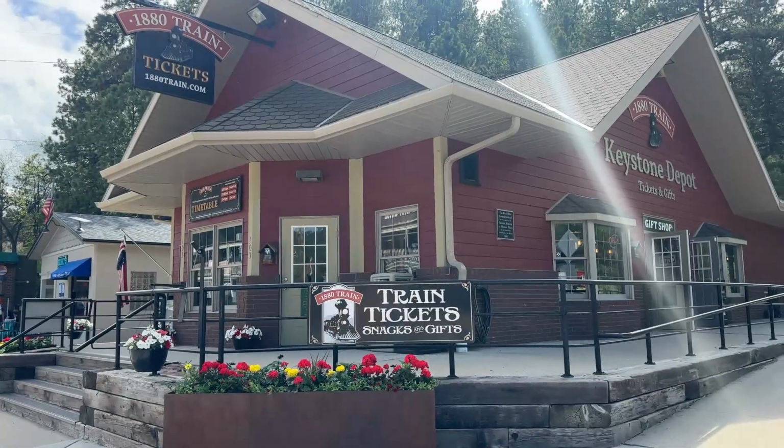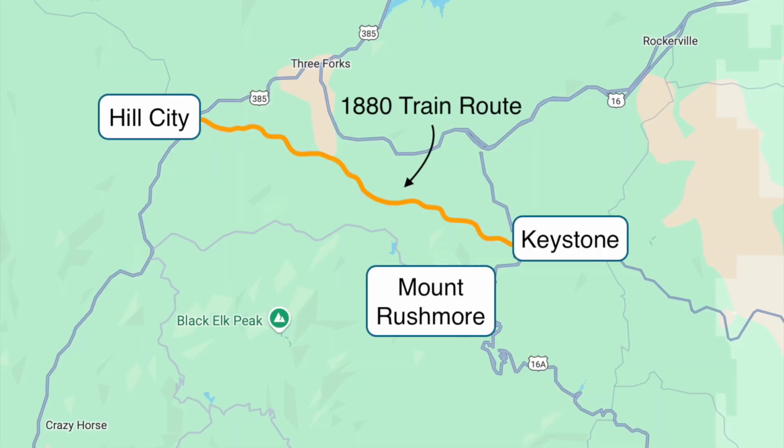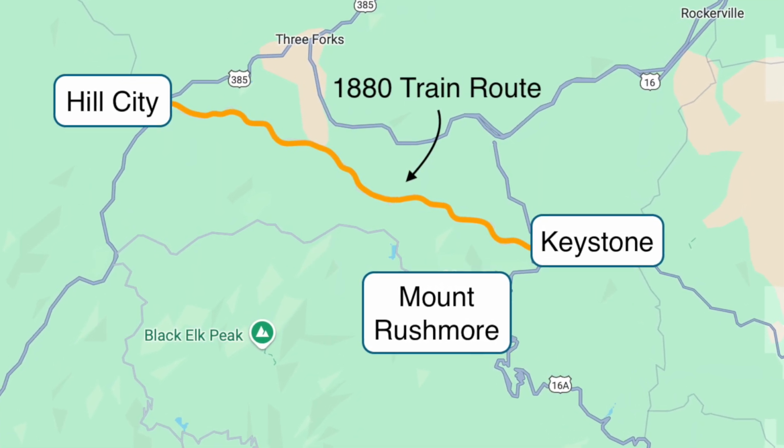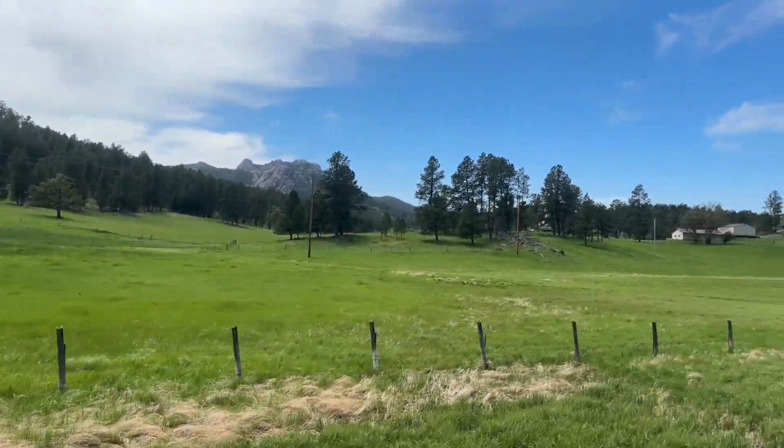There are two depots where you can board the train. These are located in the towns of Keystone and Hill City. These towns are 10 miles apart, and the train travels from one to the next, a round trip of 20 miles, passing through green, rolling hills.